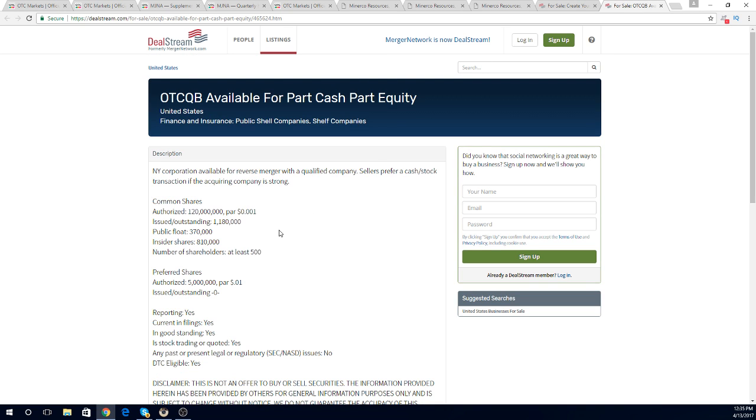Here's a more, to understand it. They're saying this company has authorized 120 million shares. There's 1.1 million outstanding. The float is 370. Insider shares is 810. And then preferred shares, 5 million authorized, and there's none being held. So the common shares actually are held by people. And this is the issue with both investing in a penny stock and buying a penny stock, if you were going to buy the shell.